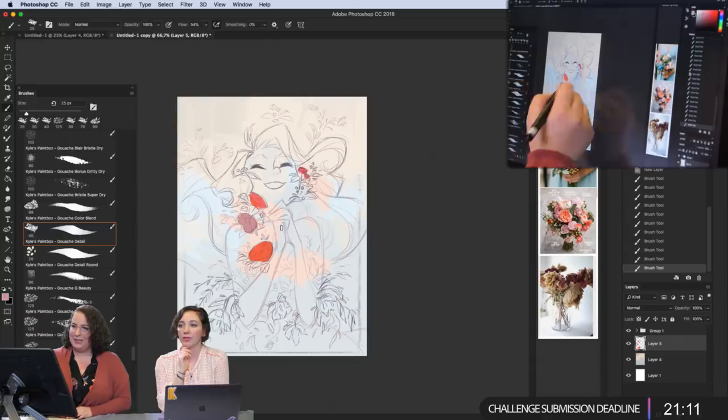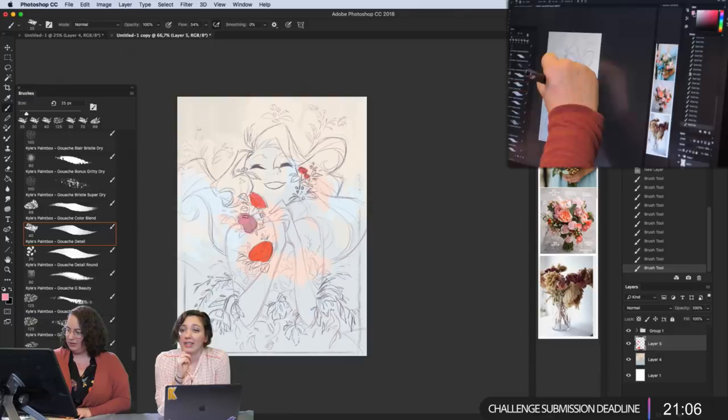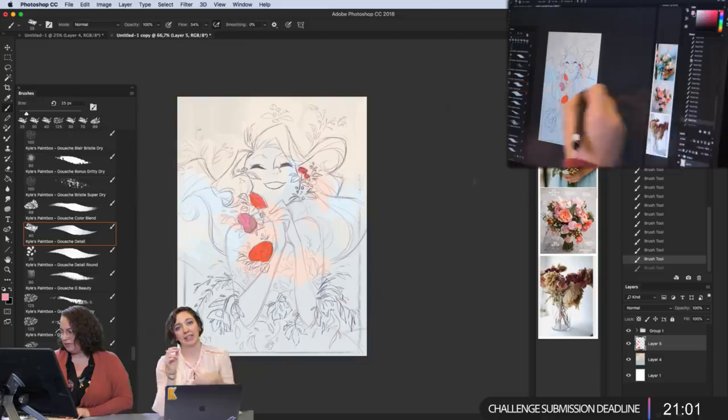Over the shoulder shot. Yeah. And you can change the tilt settings in the brush settings. So even if it's already a pre-made brush, like one of Kyle's brushes, you can still jump into those settings, get really drilled down, get nitty gritty with it.